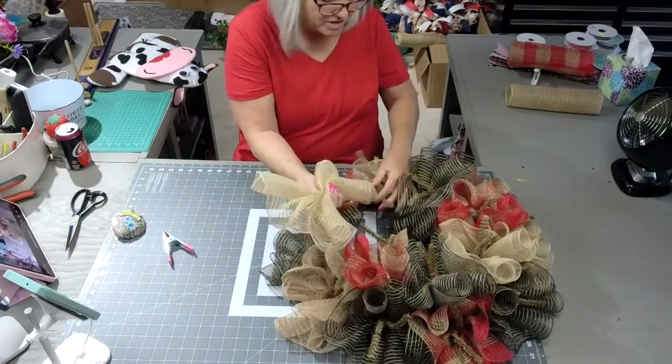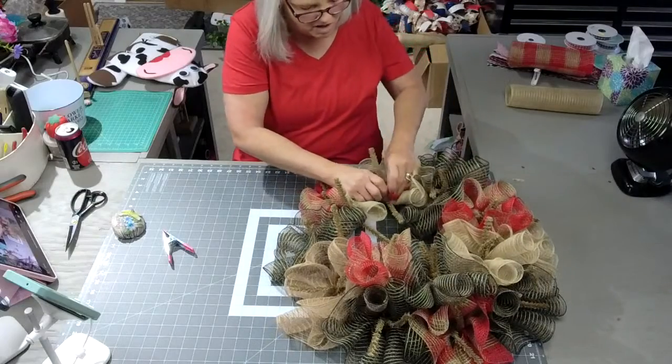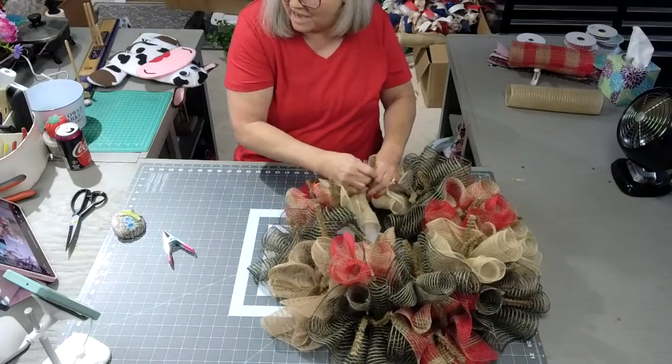And my ribbon choice, y'all know me, is sort of off the wall. So I hope it turns out.